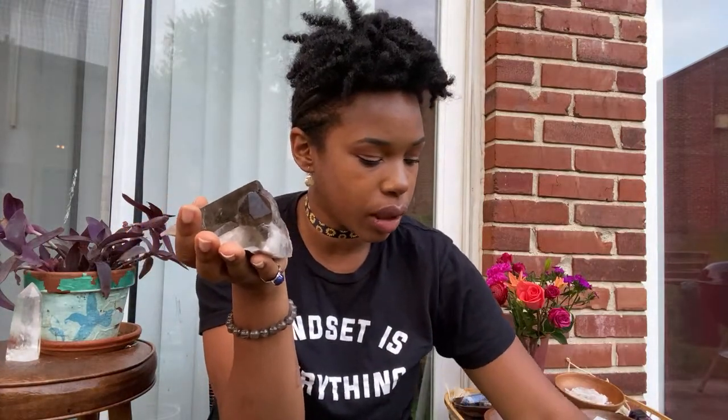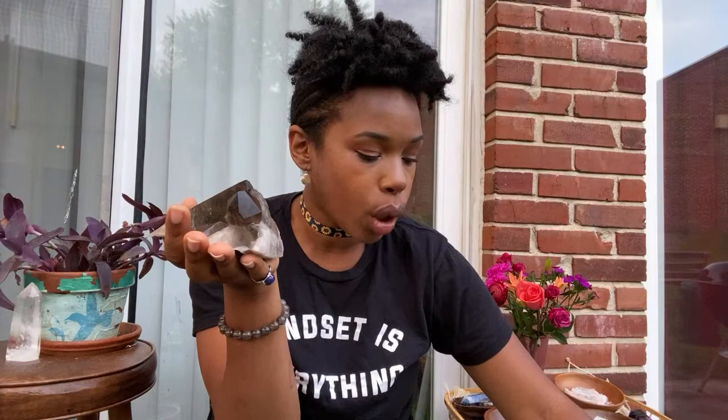I kept letting it hit my solar plexus, and I think something about that chakra needed this energy. I don't know if Smoky Quartz helps with your solar plexus, but crystals work for different people in different ways. Don't always go by what you read in a book. For me, this will help you with your goals. So if you have a goal in mind, use this crystal.